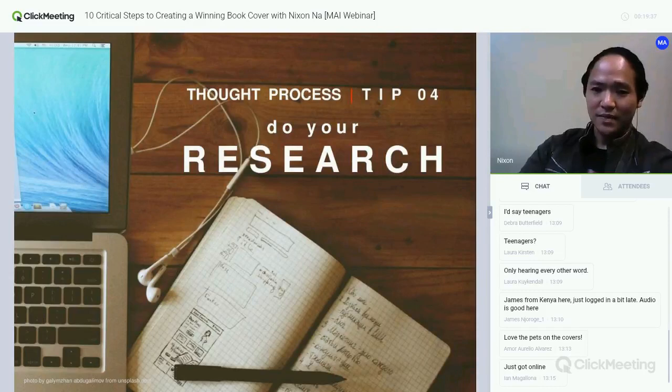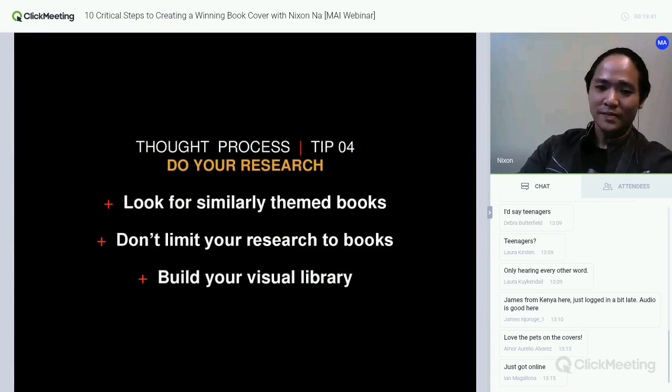And then thought process tip number 4, do your research. Now, in doing our research, first thing that I would always do is to look for similarly themed books and how they were designed. And then once I'm done, I'd start looking for other images, and it doesn't have to be images, I'd even be listening to music, watching movies. And I'll just draw inspiration from all these.